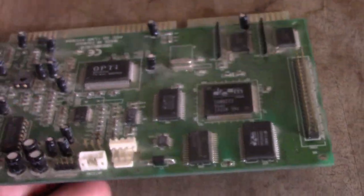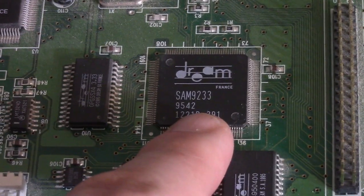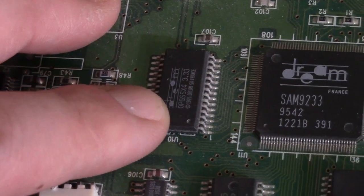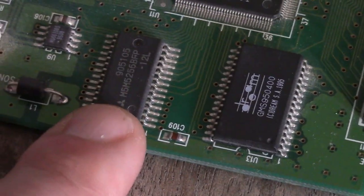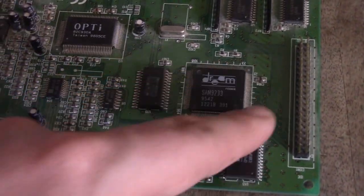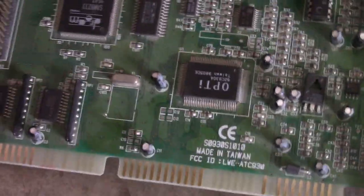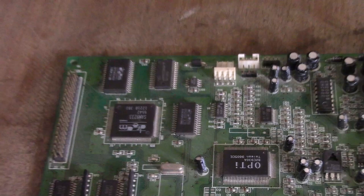But the one thing that did get my interest here, this looks just like a standard IDE connector, but this is the Dream chipset, Dream from France. This is the SAM9233, and there's another Dream chip here, and then there's another one right here, and I think maybe that's memory for it. There's two chips here that might be memory as well, I'm not sure, but I believe this is some built-in MIDI capability. As you'll notice, there's no wavetable header on this card, so I think this has built-in MIDI, and I don't know much about this Dream chipset for MIDI, but it might be decent.